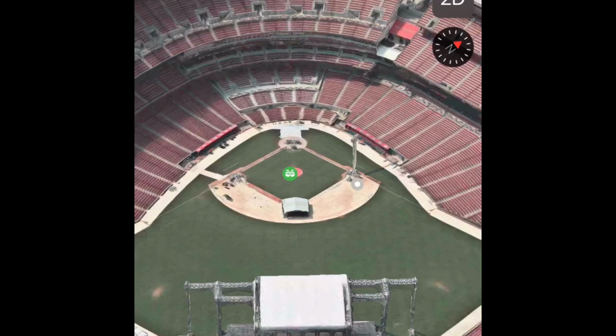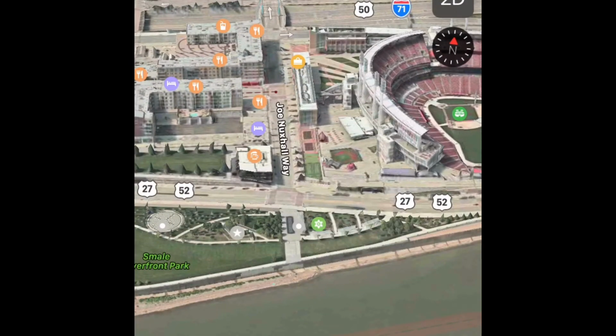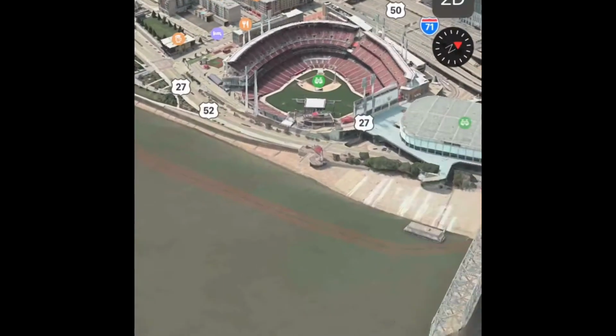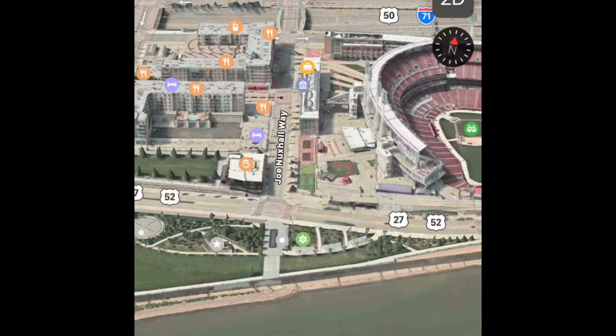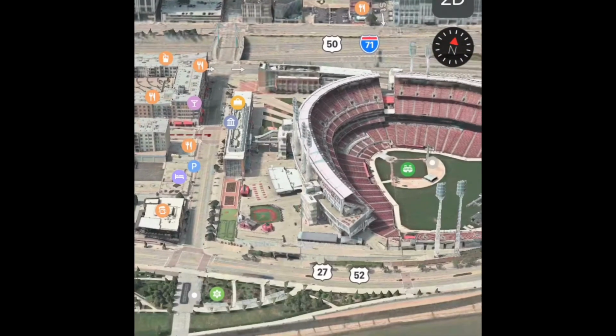And now we're in Cincinnati, Ohio, for the former spot of Riverfront Stadium, or Cinergy Field, as it was called in its last years. Riverfront Stadium was right in this area. Technically, the outfield was actually visible from the outside of the stadium during its last years as a ballpark venue.